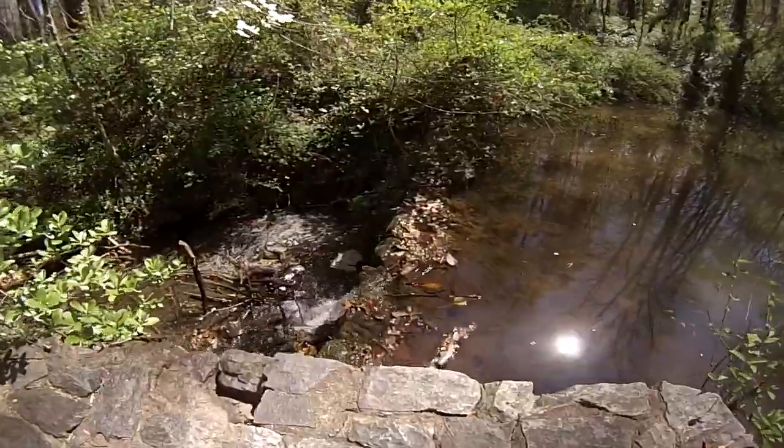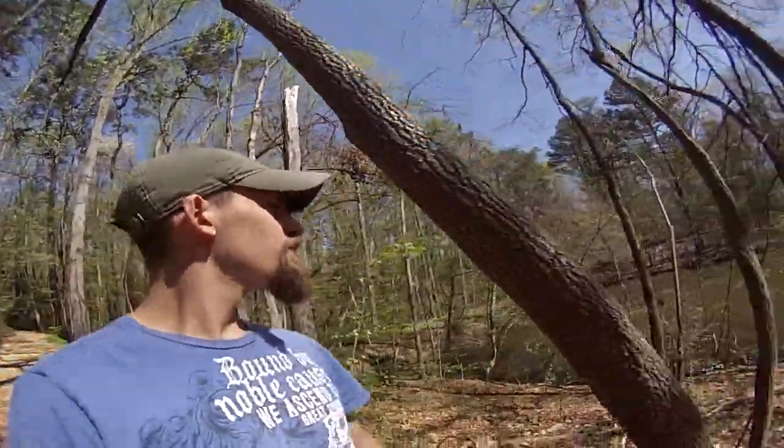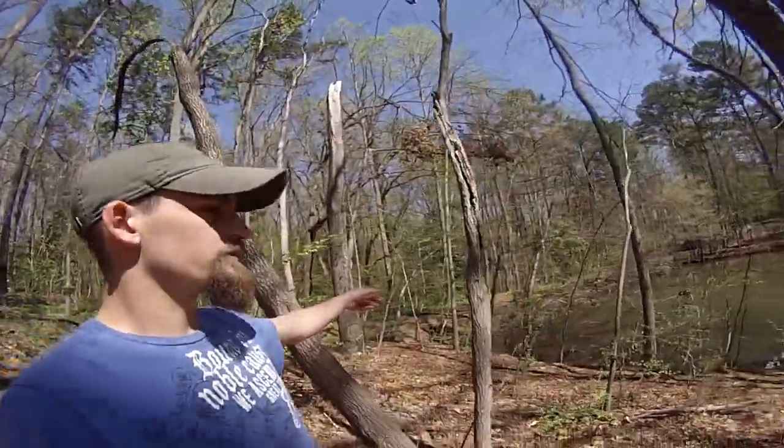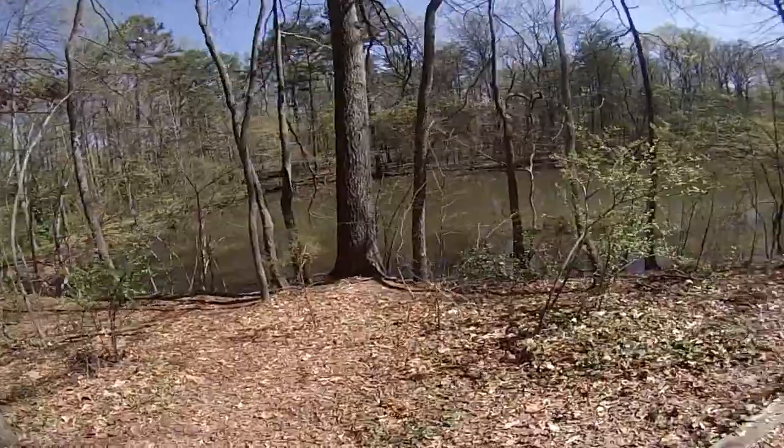Here's a little waterfall. This pond is a lot bigger. It's got another trail that goes over there, but it's not mulch. It's like a whole little family of turtles down there.